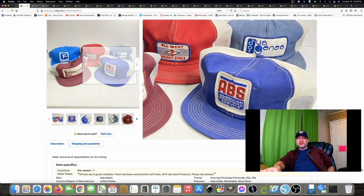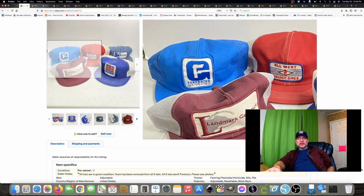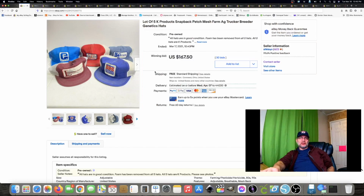I think what sold it was this one here, that denim one back there. All of them really, but these are all farm hats. Always make sure you put an AG in the title and farm, and these ones are all breeder hats and genetics hats, so that's what I put in there. 30 bids on these, $167.50. I got these at a yard sale for probably $1 a hat.